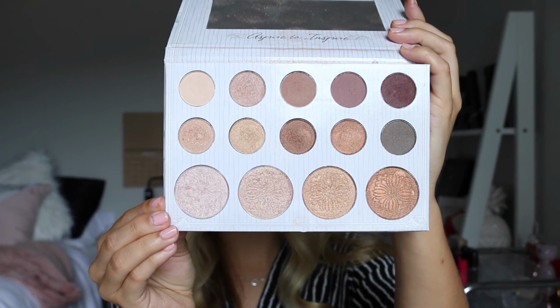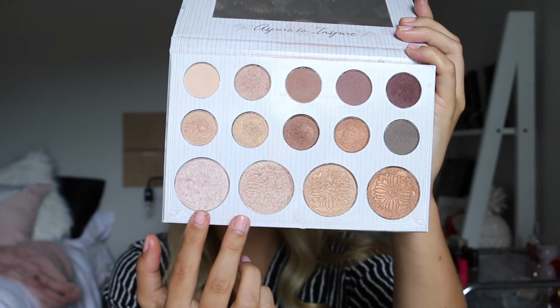Another palette that I've been loving, but not just for the eyeshadows that are in the palette, it's the Carli Bybel Palette from BH Cosmetics. What the highlighters look like, and these two here are my favorites.